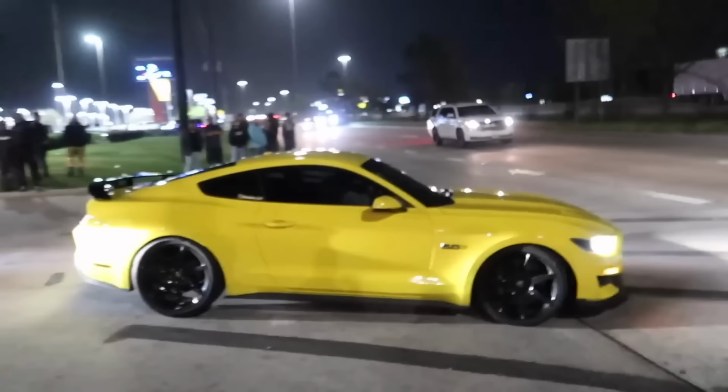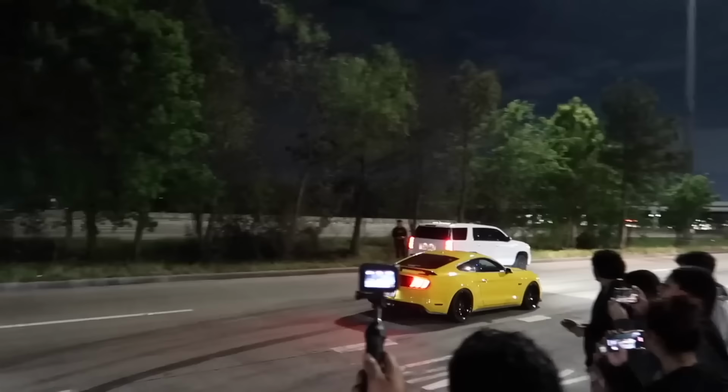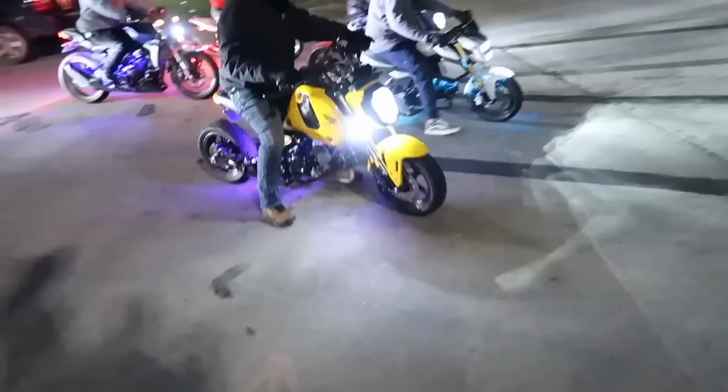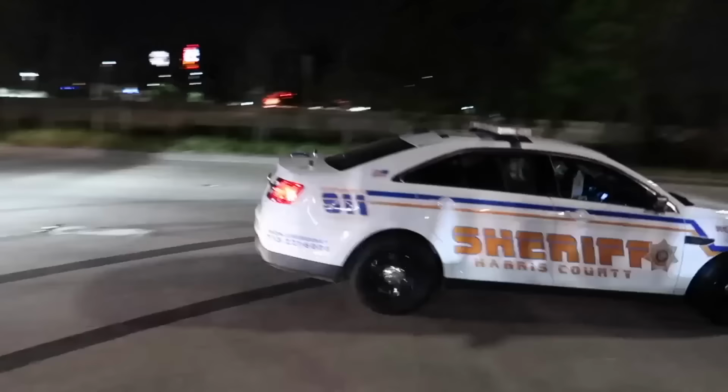That's another one right there. Oh, and another one. Oh my gosh. They're following the Corvette truck. Another cop? Yep. Jeez Louise.